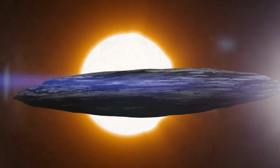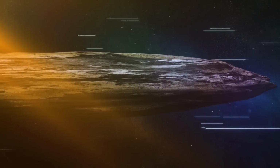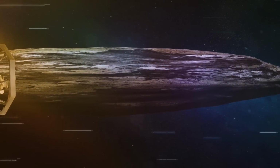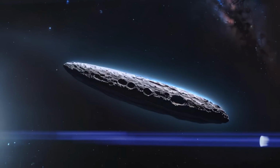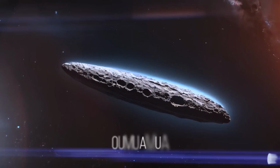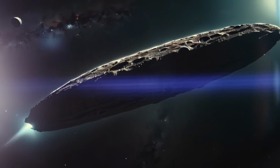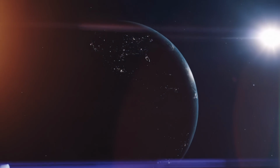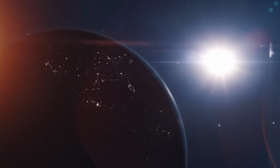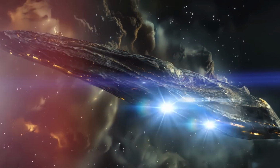When it went past the sun and left our reach, it accelerated faster than what our gravity could account for. At first glance, it was like this thing had a rocket strapped to its back. This unusual visitor even got a special name, Oumuamua. It comes from Hawaiian and translates to scout or visitor from a faraway land. And because of its characteristics, scientists soon began to wonder if this was at last a visit from otherworldly creatures.